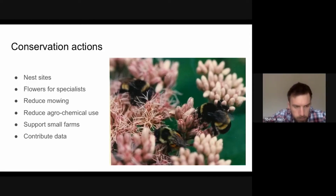And the nest sites obviously depend on the species of bee, but something like 75% of the bees in the state are ground nesters. They're nesting in bare ground or semi-bare ground where they can dig in or find existing burrows. And sand in particular is easy for them to dig. So a lot of bees really need a sandy area for their nests. So you can even create little sandboxes in your backyard.